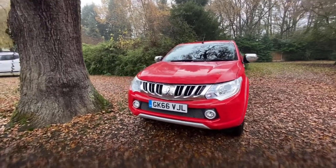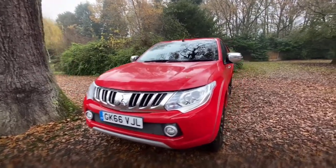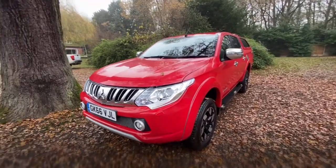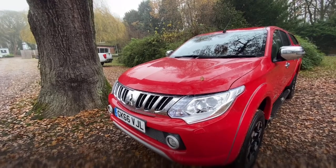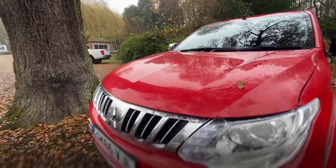Right, so first things first, it's been raining, so I'm sorry about that. Joys of Derbyshire. Can't do much about it, unfortunately. So anyway, we'll go from there. We'll start from the bonnet and we'll work our way around.